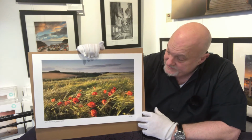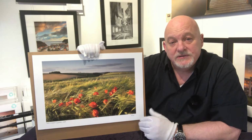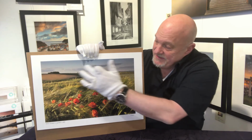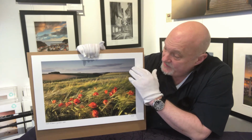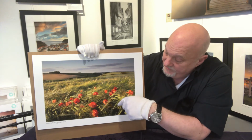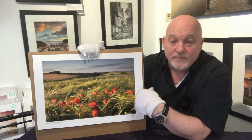As far as printing it goes, I chose again the Rag Photographique 310, which is the fine art matte paper. It's incredibly smooth, which means these areas here, which are incredibly smooth on the image, will be printed with no distractions. It's just a beautiful, smooth result. Yet the Rag Photographique is able to deliver incredible detail.